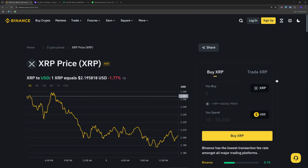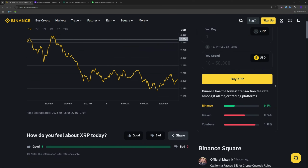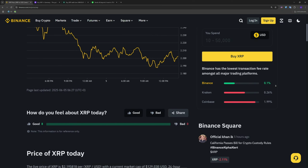Add money to your account using a bank transfer, debit card, or crypto deposit. Bank transfers usually have lower fees, but cards are faster.